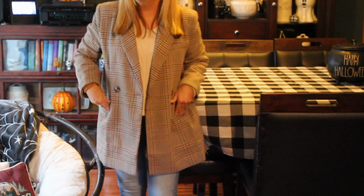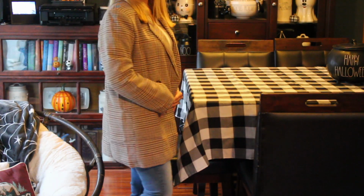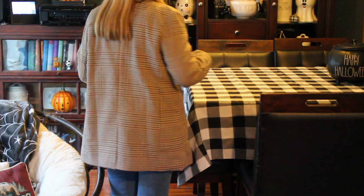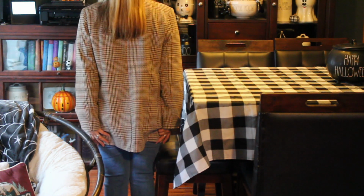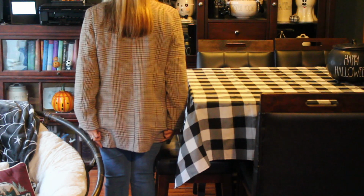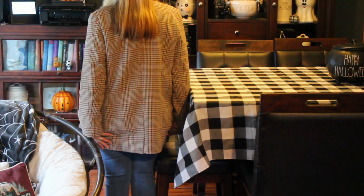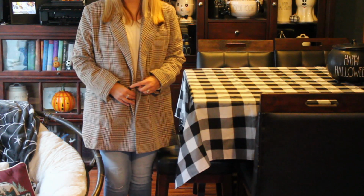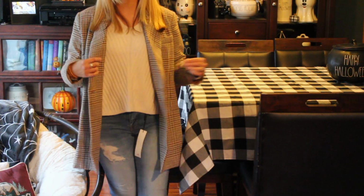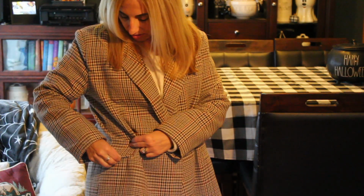And so the blazer, it's very long. When I pan down more, you'll see the length, but it's below my thigh area. It's almost, not quite down to my knee, but it's like in the middle. That's the back. That's the front. And again, it's paired over the white sweater.